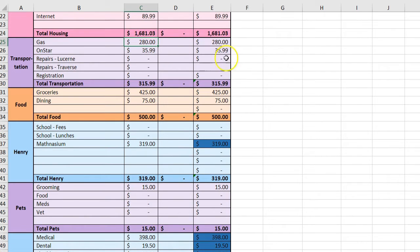Then if we move on to transportation, I'm not going to change anything here. I think we're going to spend about $280 in gas. We are traveling. We are going to my sister's in April one weekend, and then another weekend I am actually driving my daughter Xanthi down about 8 hours away to go to her best friend's baby shower. So we're going to just take the weekend, just the two of us, and go do that. So I expect to spend all of that $280 and maybe even more. And then OnStar we still have at $35.99, which brings our total transportation to $315.99.